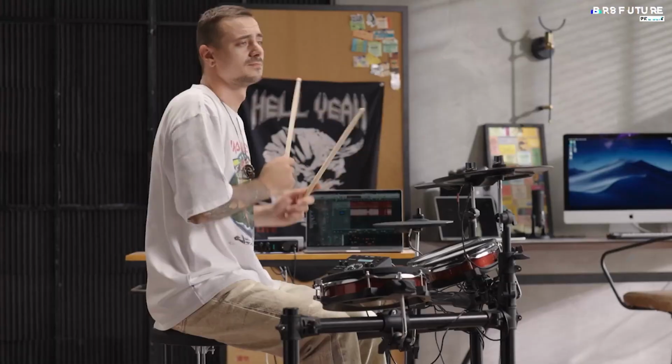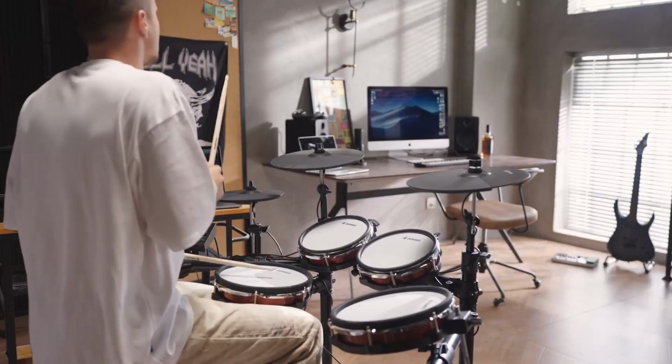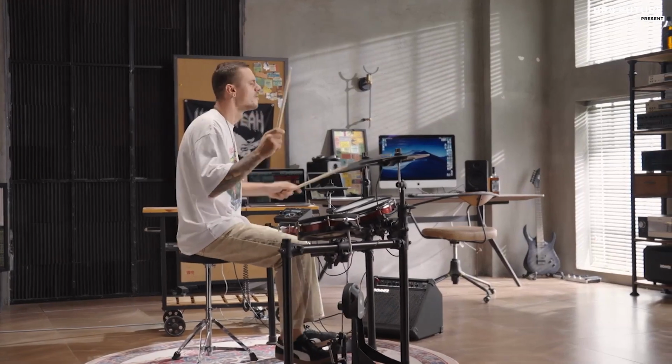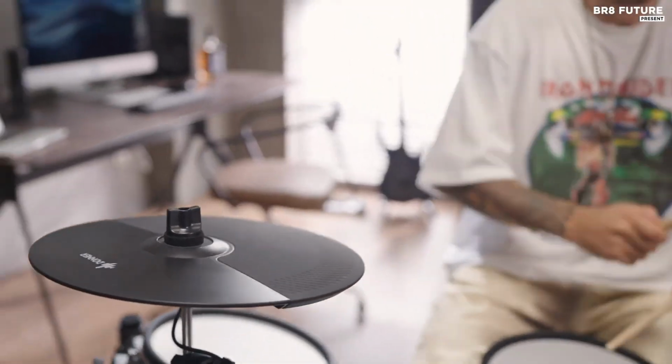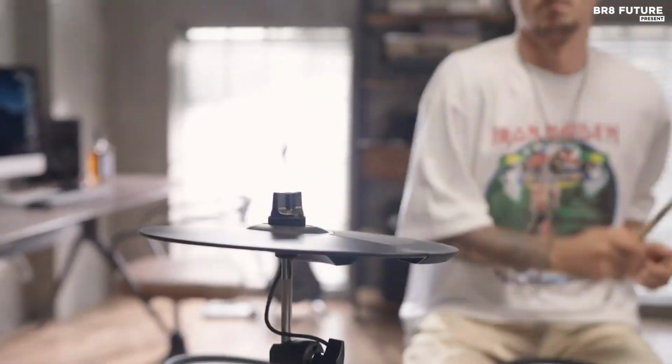Upgrading from its predecessor, the DED200 Max boasts a larger canvas of expression, featuring a 12-inch crash, 12-inch ride, and 10-inch snare and toms. Immerse yourself in a symphony of 450 sounds and 31 drum kits meticulously sampled from real drums, ensuring a diverse sonic palette for every performance.